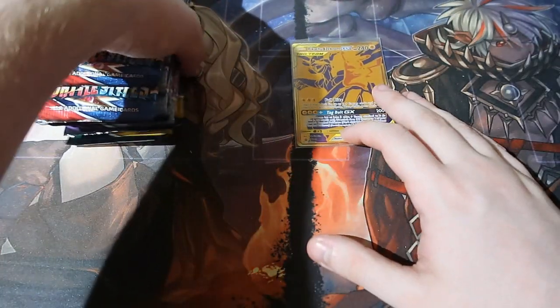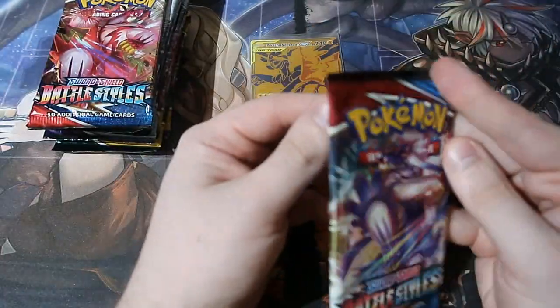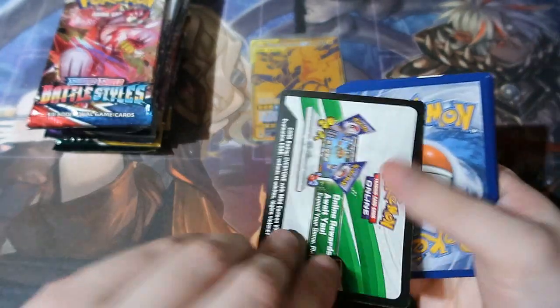We're going to keep Evolving Skies last, hopefully to pull something amazing, like something that is not Espeon, for God's sakes. We're going to start off with Battle Styles. Cue the music. You don't get a guaranteed holo in these, so that's something great for us to know.